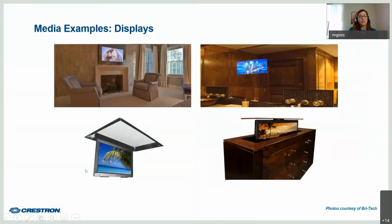The next thing here is a really great demonstration of how you might want to actually hide and blend those media displays in with your design. So as you can see here on this slide, we have a couple of examples of how to do that. Up here in this sitting room area above the fireplace, you can see that looks like a TV above there, but when that TV is turned off and when that source is turned off, that actually becomes a full mirror.